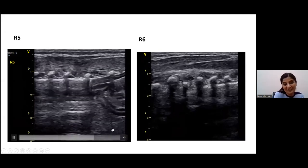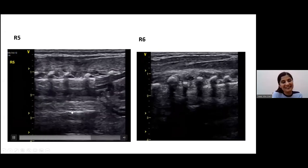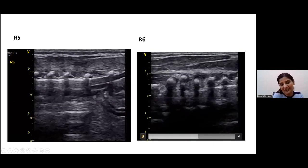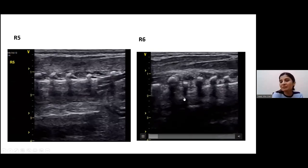Even on R5, you could actually see the heart coming in over there. But on the lung ultrasound, nice pleural sliding, mainly A profile over there. And on the R6 as well, again, very similar.